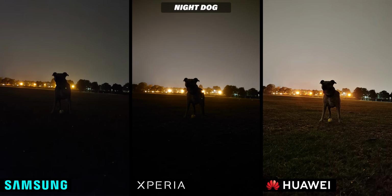It was an incredibly dark setting. We can see some of the raindrops reflecting off of the ground. But this is where the Huawei P40 Pro really shines, because look how much detail is there in the foreground, the raindrops on the grass. You can see way more detail on the dog, and the tennis ball in front of her is very clear. I think this one has to be a clear win for the P40 Pro.